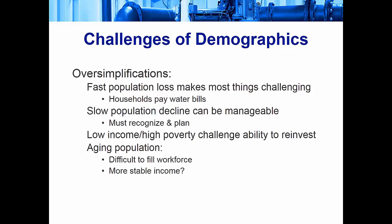Slow population decline can definitely be manageable, but a water utility really must recognize and plan and do their homework when they're looking at reinvestment in their system, to ensure that they're not spending a whole lot more money than they need to on larger pipes and larger pumps for growth that probably is not going to happen. Low income, high poverty areas are just going to be a challenge. That's really going to challenge the ability to reinvest in your system as there gets to be more affordability issues.